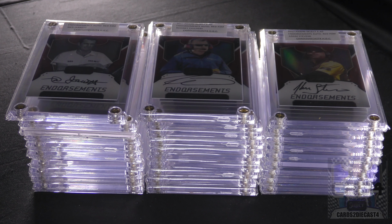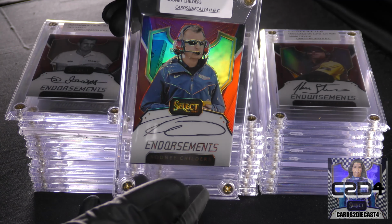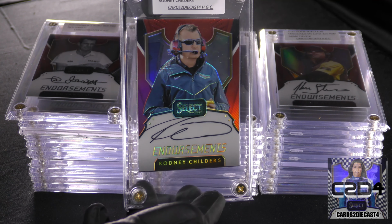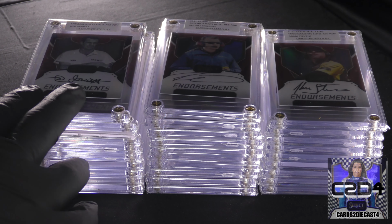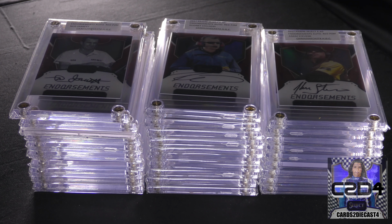This is going to be video 3 of the 2017 Panini Select Endorsement Showcase Series, and this time we are dabbing into the Red Prism endorsement line. This will be the first time that we showcase all 29 drivers that will be featured in the endorsement set. From here on out, we get the whole kit and caboodle, so we have one extra driver to showcase to you all in this video. So with that said, let's just go straight to it.